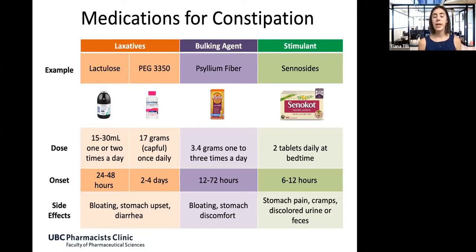And then lastly, we have stimulants. So that helps the gut really contract more and push things out. And they tend to work a bit faster, so in the 6 to 12 hour time frame. Now for the stimulants, we say to take it at bedtime, and hopefully by the morning, you should be able to void better.